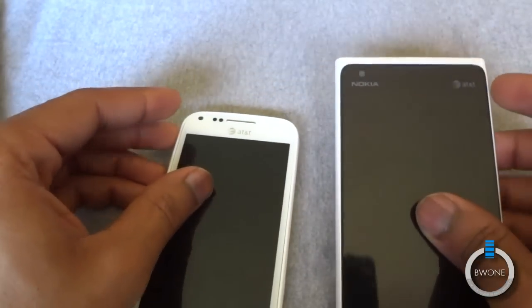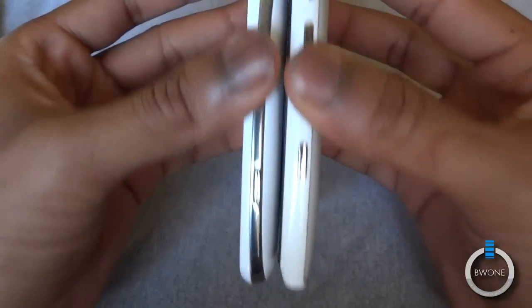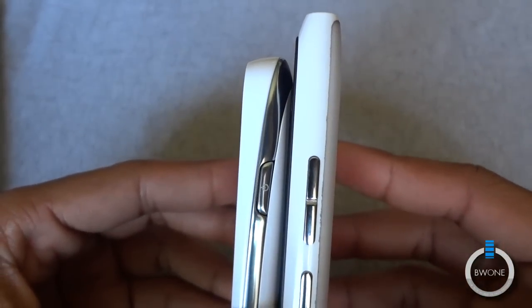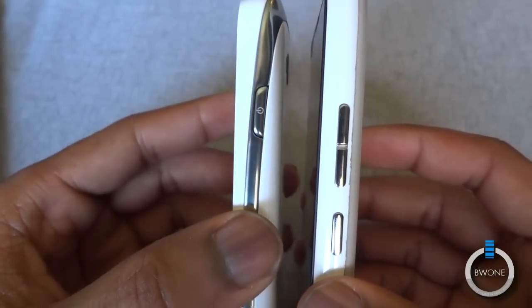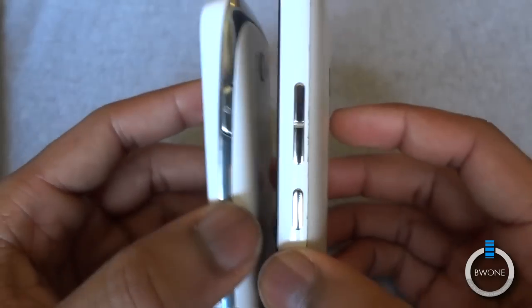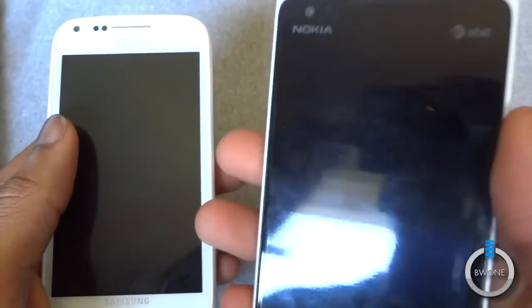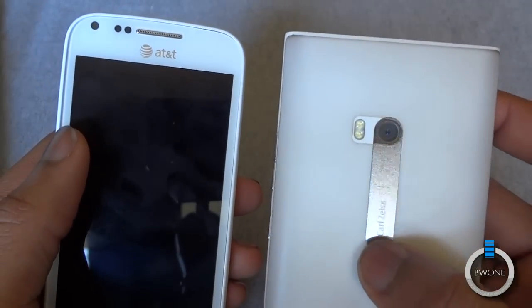In terms of thickness, as you can see here, the Samsung Focus is a bit shorter tall-wise. It does look chubbier, but it's not. This is 11 millimeters thin, and this is 11.5 millimeters thin. So it's a big device. It's a big, sexy phone. That's exactly what the Lumia 900 is. No one can contest that.